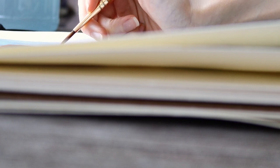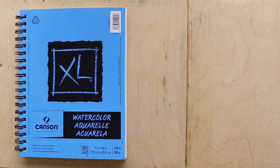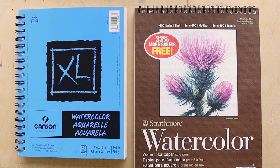Hi, my name is Kathy, and today we're going to do a little dive into two of the most popular brands of watercolor papers, Canson XL and Strathmore 400. Because paper picking, like dating, can be a pain. And we as a species are chronically hopeless and can use any help we can get trying to find the ones that are perfect for our needs.